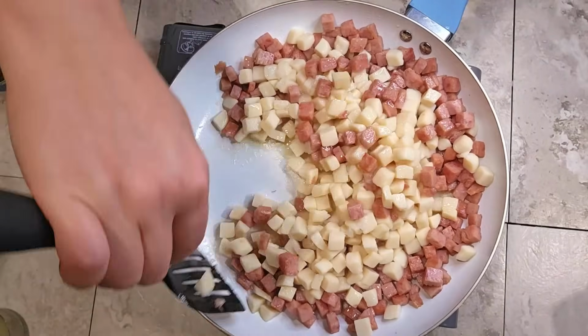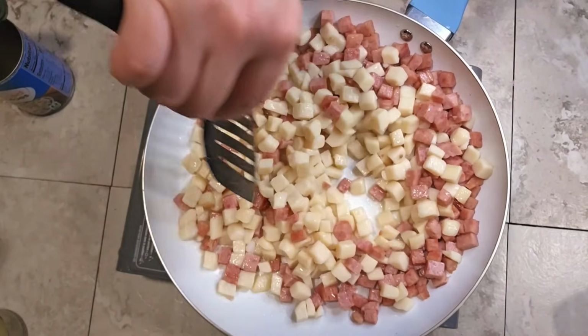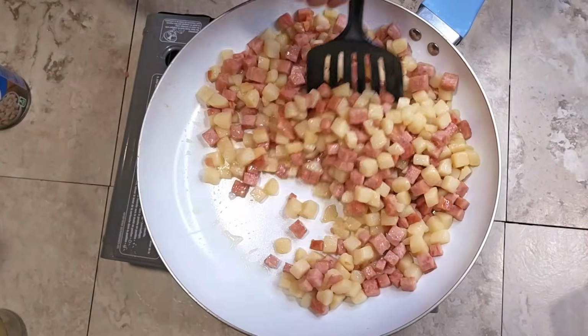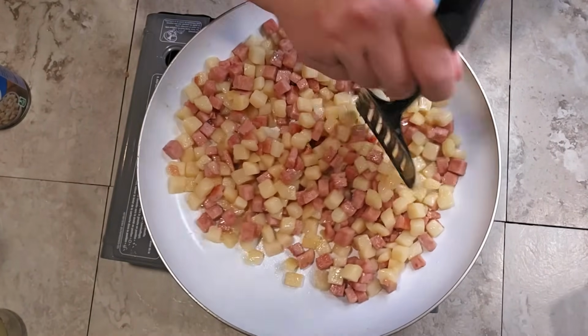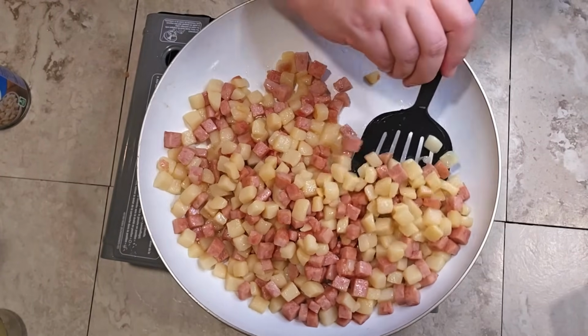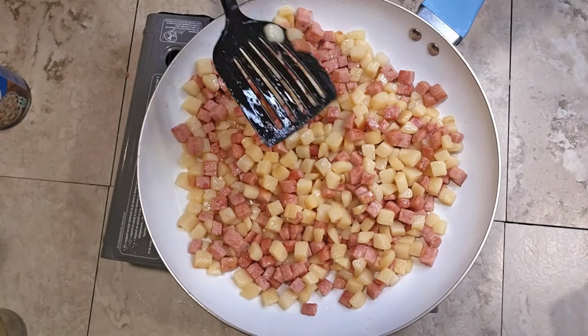And then we're just going to toss this around and let this fry up until the potatoes also start to brown. Okay, these potatoes are starting to brown up a little bit, and they actually don't really have to brown up because they're all cooked and they're all tender. They started out that way. They're very hot. And I think this is starting to look really good.